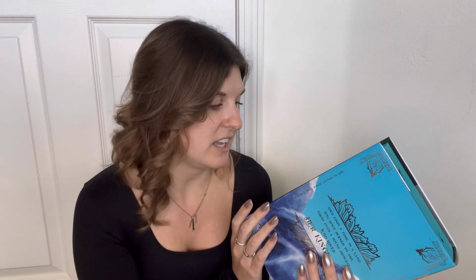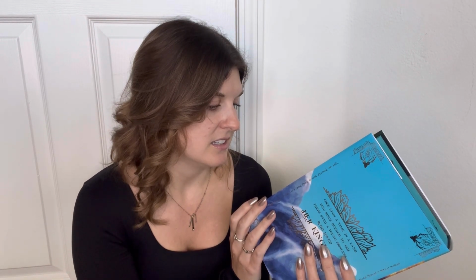The end papers are what are killing me right now. They're so perfect. Oh my gosh, I'm obsessed. Legitimately, I was worried about how these were going to turn out, and I'm so happy. I also think there's some end pages, or not end pages, but inserts, potentially, because they said there were some extra goodies included. So let's see.